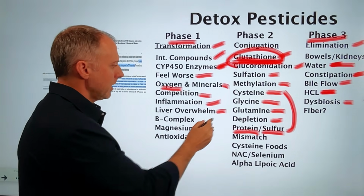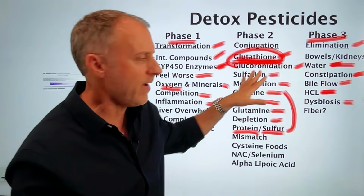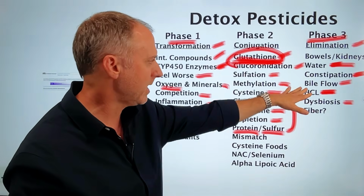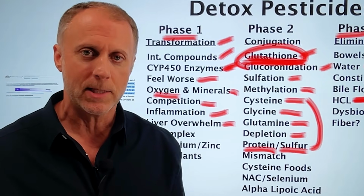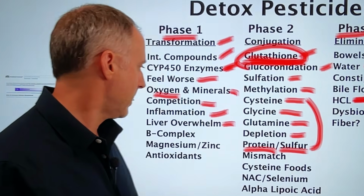And then we have to think about liver overwhelm, especially when these phases are not working correctly and especially when bile is not flowing. Now the liver is being asked to do those jobs over and over again, which can overwhelm the liver and restrict its ability to do all the jobs that it's supposed to do.